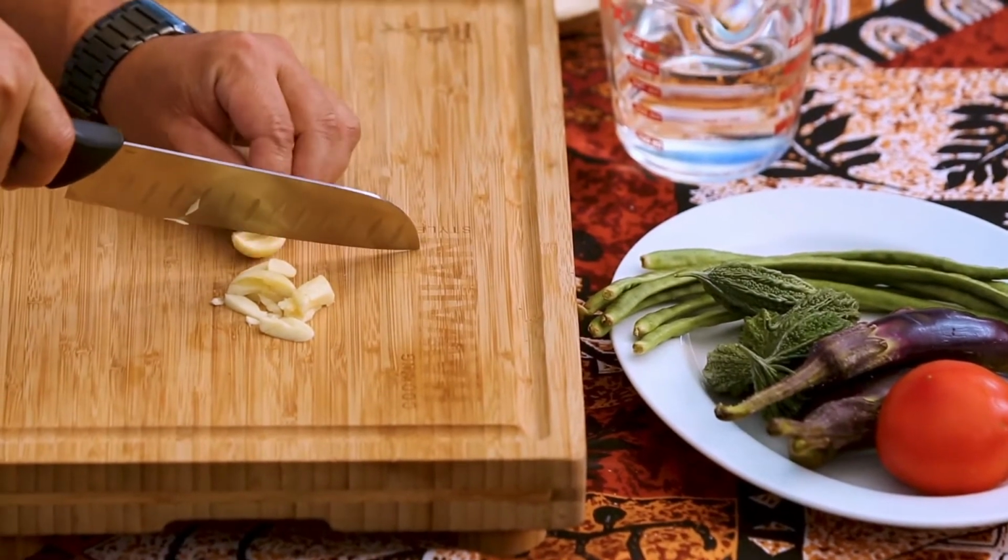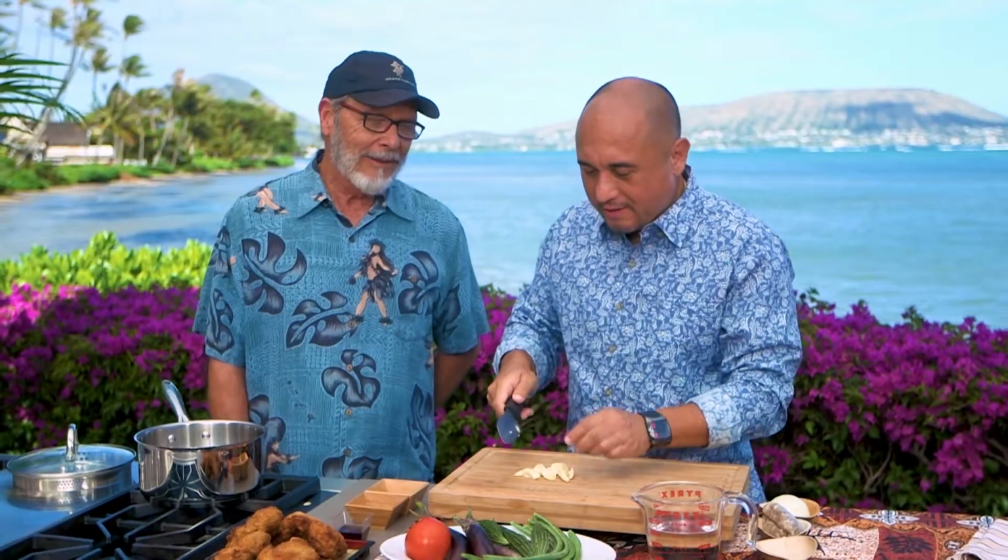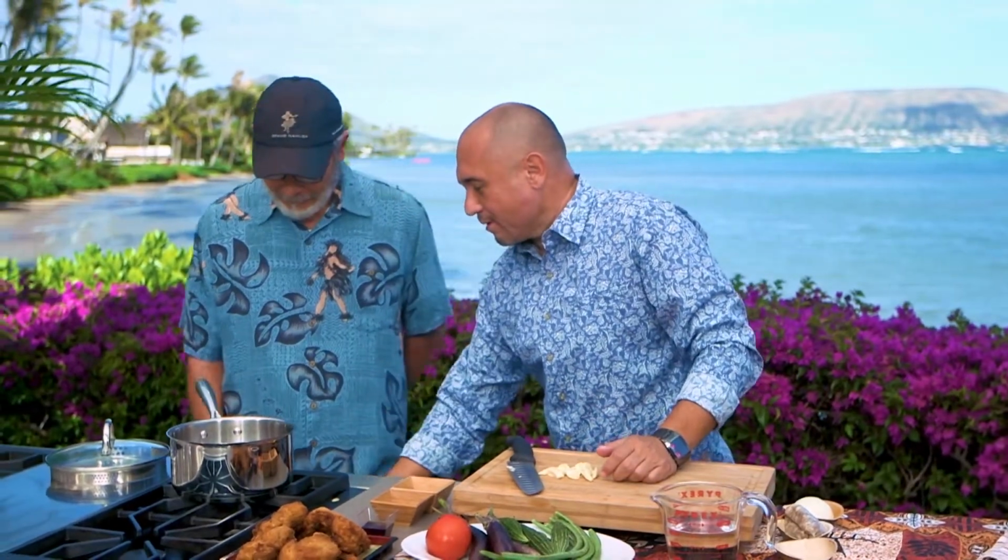I'm going to show you how to make my mom's pinakbet. Have you ever had Filipino pinakbet? I don't think I have, no. This is a Filipino dish that we grew up with when we were really poor. We had this huge garden in the backyard, and you had to make do with what you had, right? But the Filipinos make a dish called pinakbet.